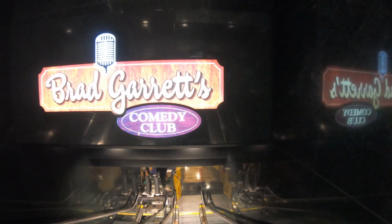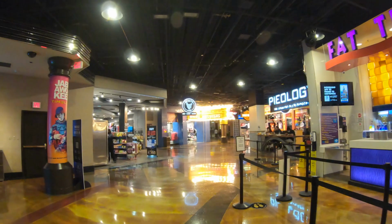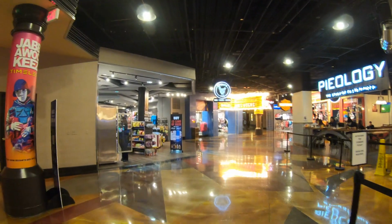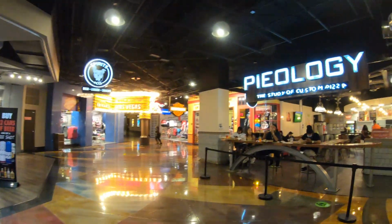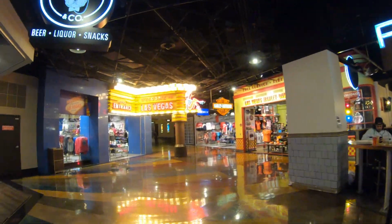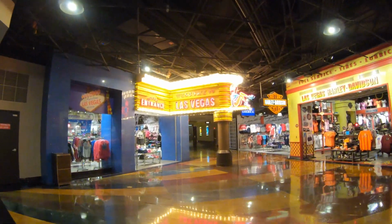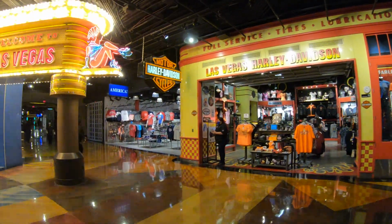Hold on tight. We're now heading down the escalators to the MGM Underground. Not too many people know about this area because it's so far pushed back from the Strip, but this is where Brad Garrett's Comedy Club is and a couple of other things. This is Pyology, design, build, and eat. Pyology is a gourmet eatery where you can design your own artisan pizza. Pick your choice of fresh dough, sauces, cheeses, and toppings, and voila! You've got a piping hot custom pizza baked in a stone hearth in 2 minutes or less.